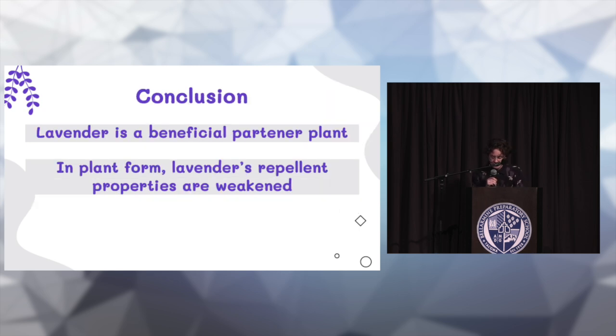Our hypothesis was that lavender will deter pests while attracting pollinators. And in the end, lavender did leave a strongly positive impact on the composition of insects present. Pollinators were heavily drawn to it. However, it wasn't particularly promising in deterring pests.